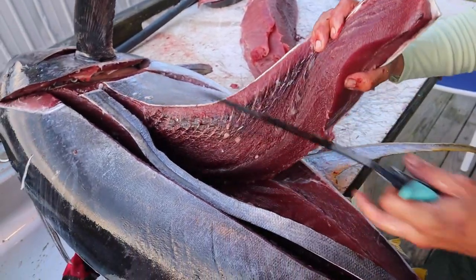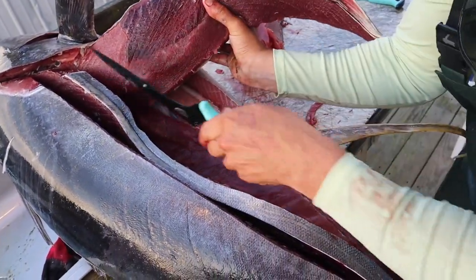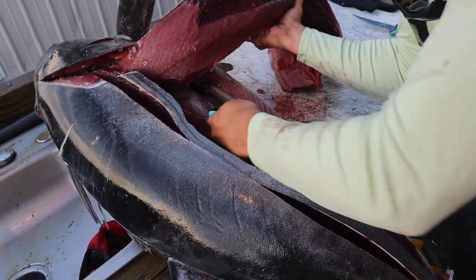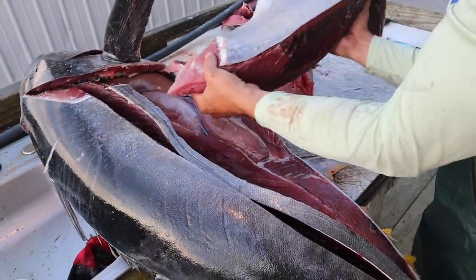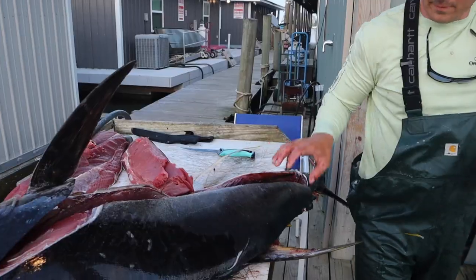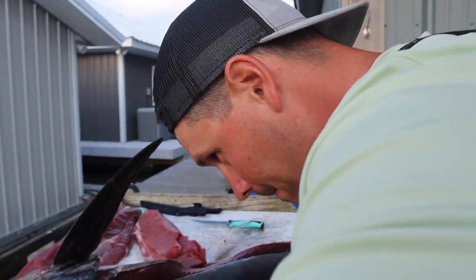That is a huge chunk of meat. Isn't that pretty? Beautiful. What's your favorite way to eat tuna? I cook my tuna as little as possible.